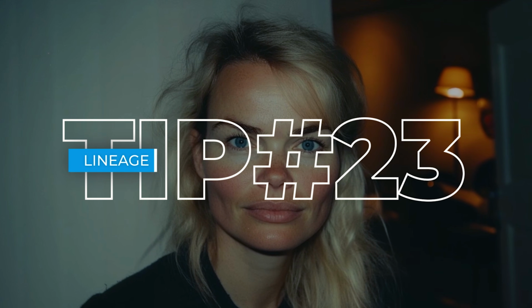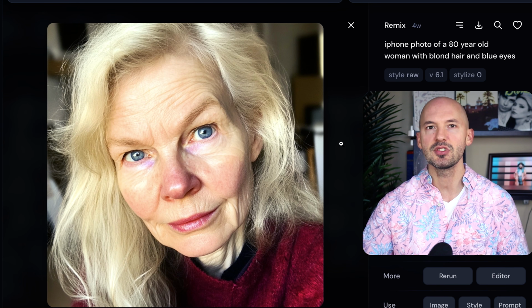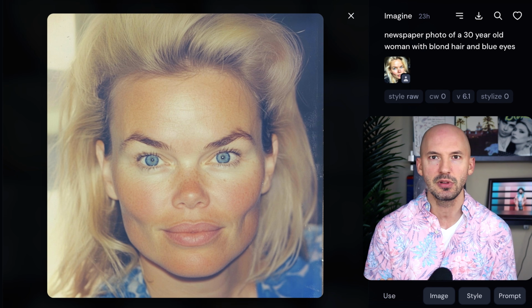And tip number 23, Lineage. Shout out to Simon Gotts 8126 for inspiring this suggestion. In my last video, I showed you how to see a person at different ages, but how about a person in different ages? And this time, instead of remix, we are going to use the character reference feature. Lowering the character weight is important. Lowering the stylized value is probably important.